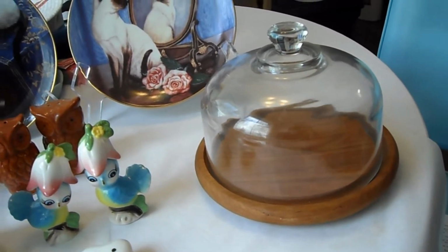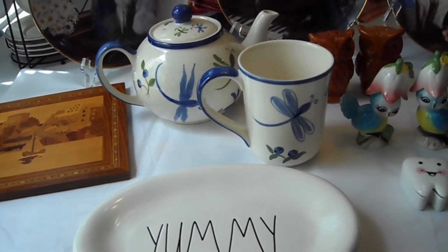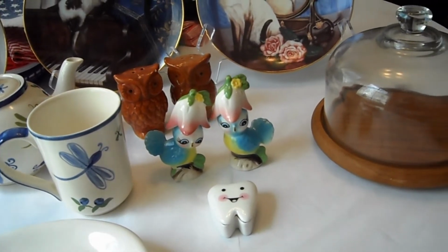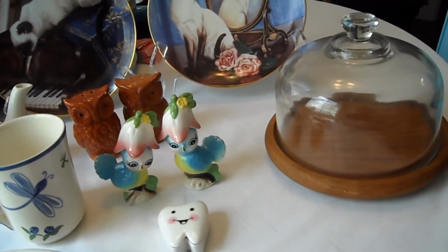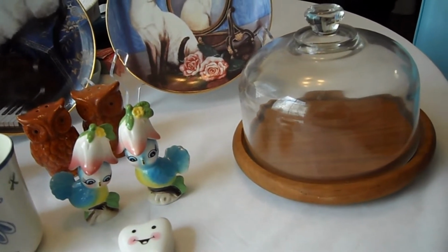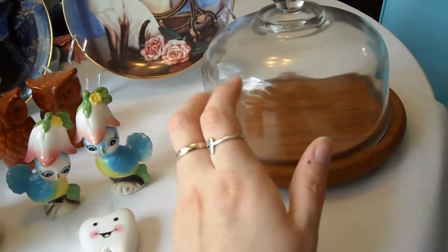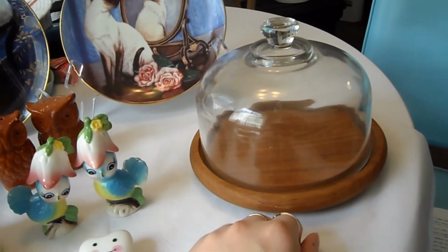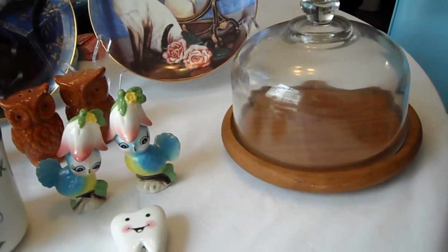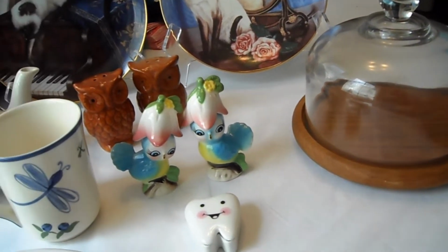Everything that I paid for at the church thrift was $4 total. Let's see, 1, 2, 3, 4, 5, yeah, I got 5 total pieces there, so you do the math on that. For the cheese board, that can go anywhere from $15 to $20, usually. So I think that'll be nice, and somebody can use that for a party or get together or whatever they want.